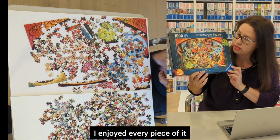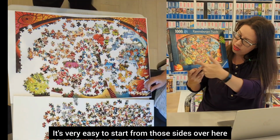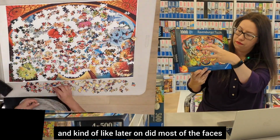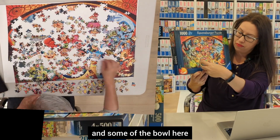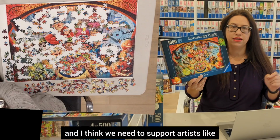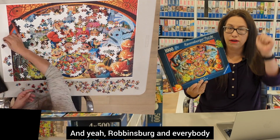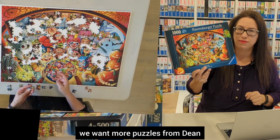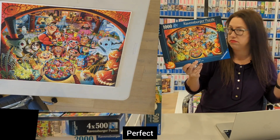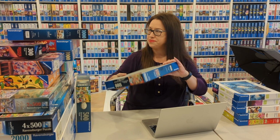I enjoyed every piece of it. It's very easy to start from those sides over here. I did a lot of the green, and later on did most of the faces and some of the bowl here. Dean is an amazing artist, and I think we need to support artists like that to get more puzzles from Dean. And yeah, Ravensburger and everybody, we want more puzzles from Dean. So that's the first one, 1,000 pieces, perfect. I think Amazon and Ravensburger US both work to actually get the puzzle.